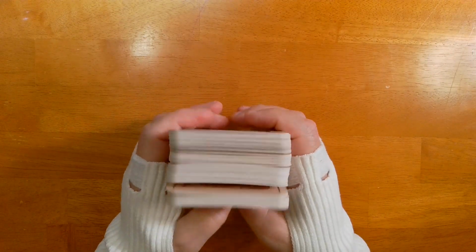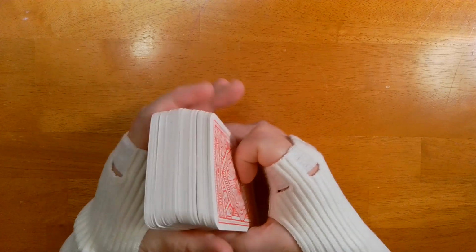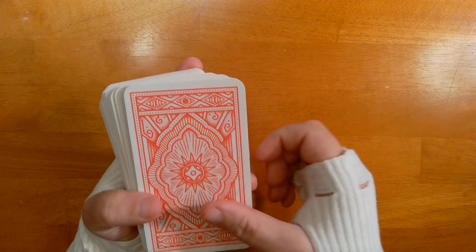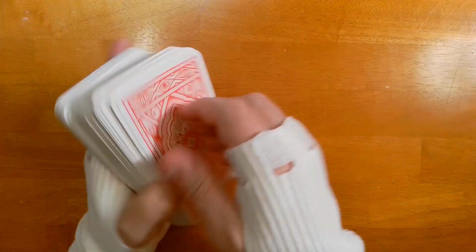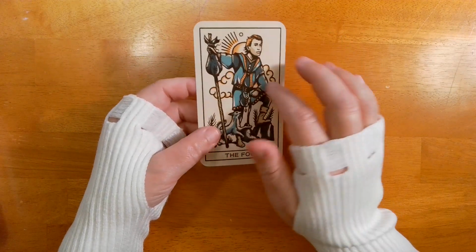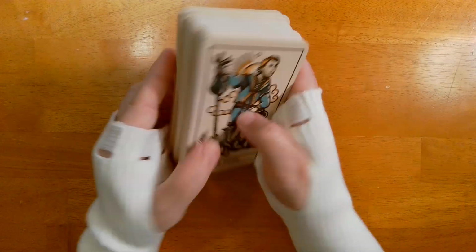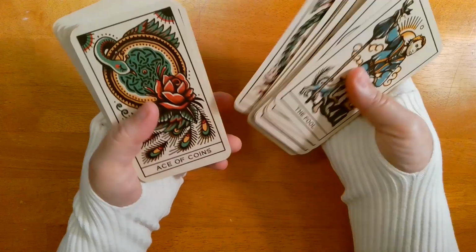And the cards themselves, the cardstock, as you can see, starts splintering the more you use it. It's pretty good cardstock, but it happens over time. And as you can see, reversals won't be revealed if you use them in your reading. The cards are a little bit bigger than your traditional Rider-Waite-Smith. The dimensions are 4.90 inches in height, 2.80 across, and the width of the deck is 1.35 inches.